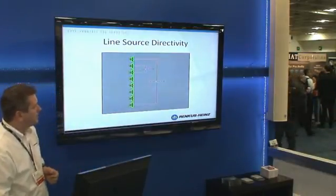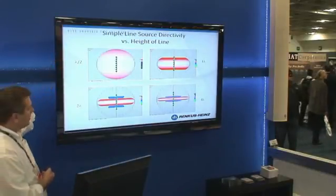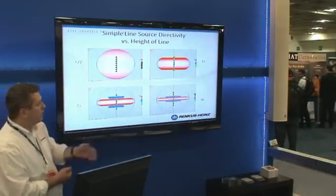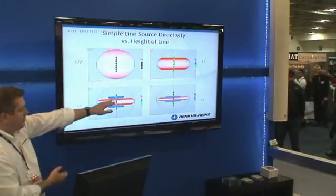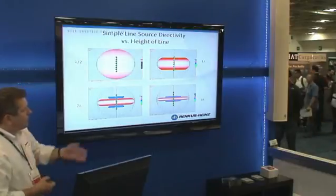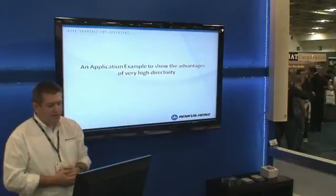So the next slide shows us directivity versus the height of the array. We can see here, if our array is short compared to a wavelength, in this example half a wavelength tall, we get very little, if any, directivity. As the array approaches one wavelength tall, we actually take on some quite good pattern control. Two wavelengths tall, we create a very tight beam. Four wavelengths tall, an even tighter beam. And this goes up and up as the length of the array compared to wavelength becomes longer. So we can now create from this line a very tight beam. But how do we use it?